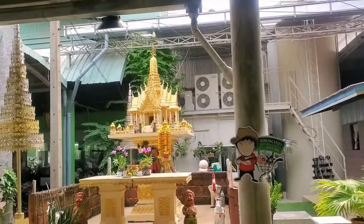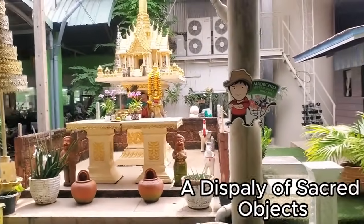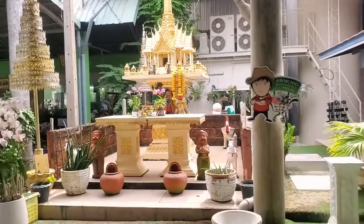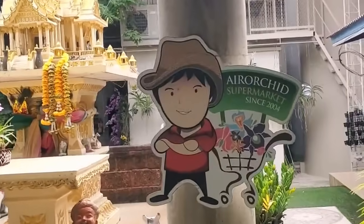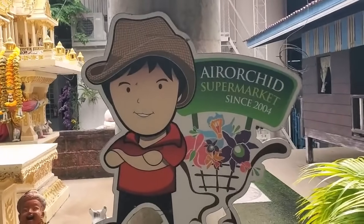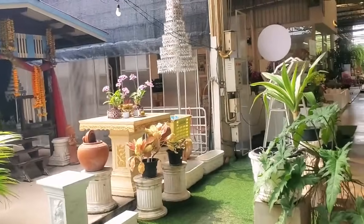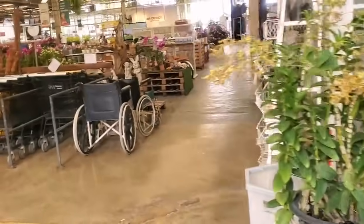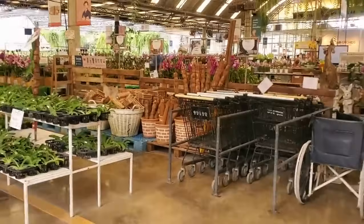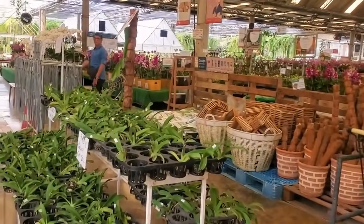What I noticed with a lot of the places we visit is that there are shrines. They have these areas displayed. Can you imagine an Orchid Supermarket? Lord, I tell you, we need one in Jamaica. I see one dendrobium that I am thinking I may need. What? Let us move on.